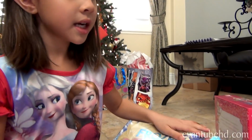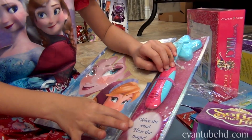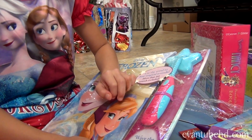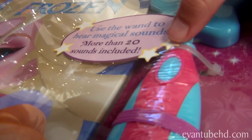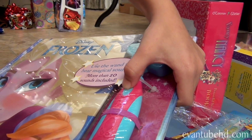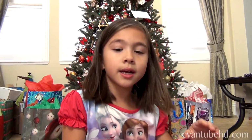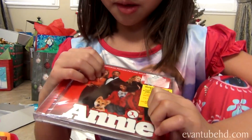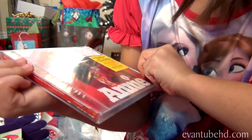I got this Frozen book. And then it has this little wand. And when you push this button, or wave the wand, it says more than 20 sounds included. Use the wand to hear magical sounds. The Annie music. So we just saw the movie when it came out, and it's got some new updated versions of the old classic Annie songs.